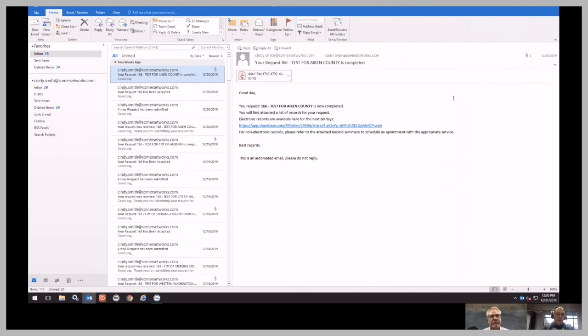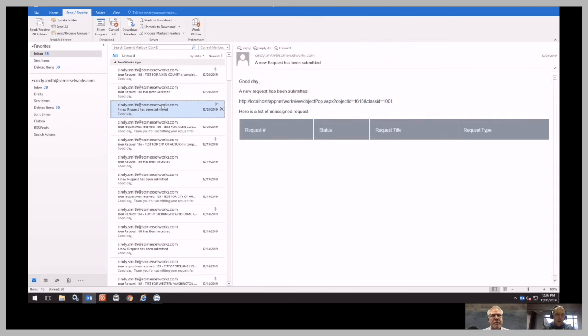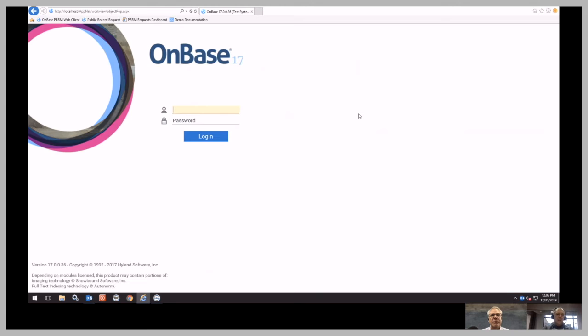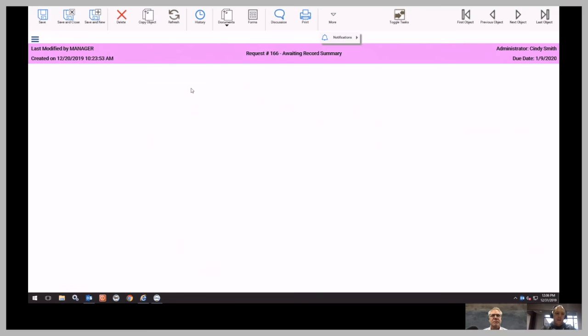Yeah, it also works with our web client. So I actually should have some emails coming through here very shortly. Here's one that was submitted in the past. We'll go ahead and just click on that one. This takes me right to my web client. I'll log in here, and just to show what that view looks like, our web view is very, very similar. But yeah, it's available through both the web client and the Unity client.